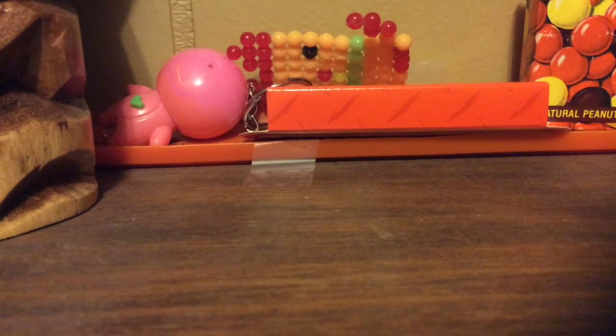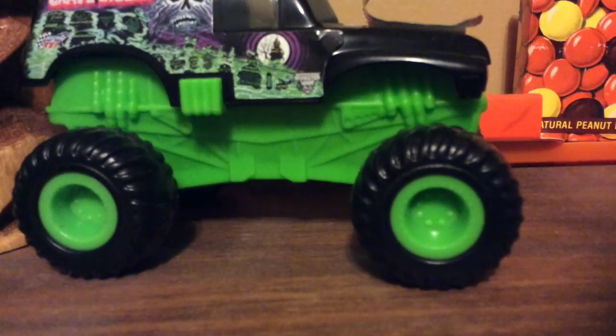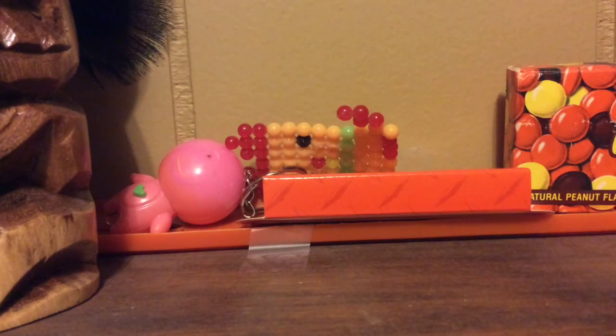Yeah. Now, onto the rest of our monster trucks. First one I'm gonna show you. Actually, you know what? The first one I got was McDonald's Grave Digger. I got this from a Goodwill. I'm gonna have to do something about the hood sticker because it's peeling. But yeah, it's fine condition.